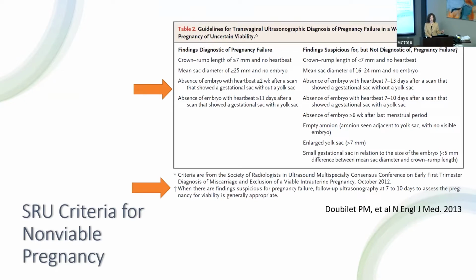I really want to highlight that the crown rump length of less than 7 millimeters, to diagnose it as non-viable, was essentially in a footnote that gave a vague recommendation to do a scan in 7 to 10 days. Thankfully, somebody looked at this and we can move on from that.